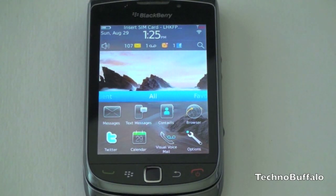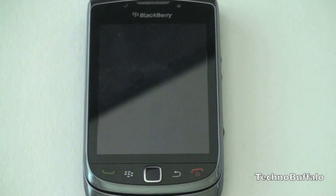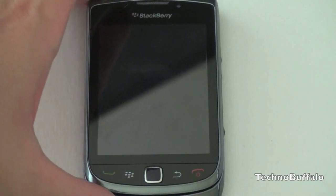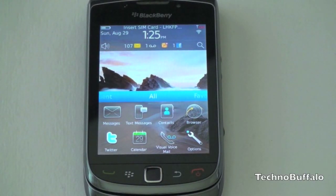On the flip side of the coin, the reception that this thing pulls in is fantastic. On other AT&T devices, where I usually got maybe 2 bars of 3G in those fringe service areas, this was pulling in almost 4 or 5 bars of 3G. So if you're in sort of an outskirt 3G area, it's definitely going to be a phone you're going to want to check out. It's going to get probably the best reception of any AT&T phone out there right now. So let's jump into the review of the phone.